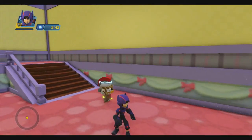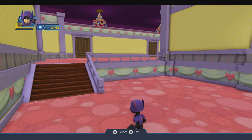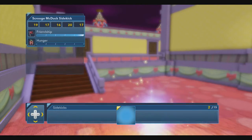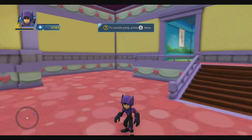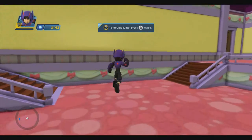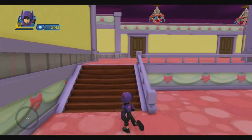We are in the interior. Hi, Scrooge. And we're playing as Hiro Hamada from Big Hero 6. Look at him, he's so cool. And I've never used him before. He's just been hanging out.